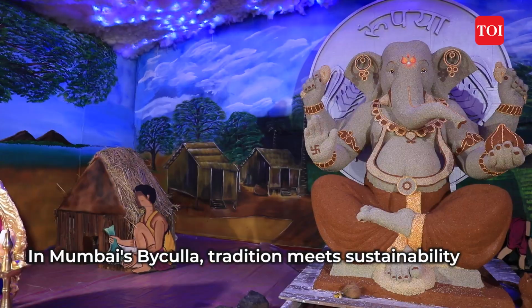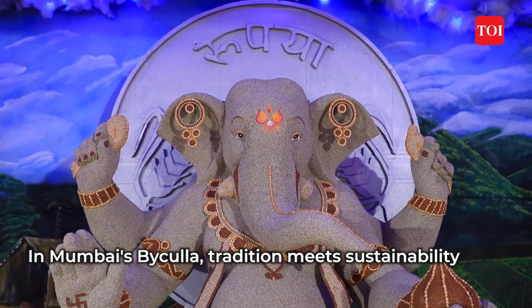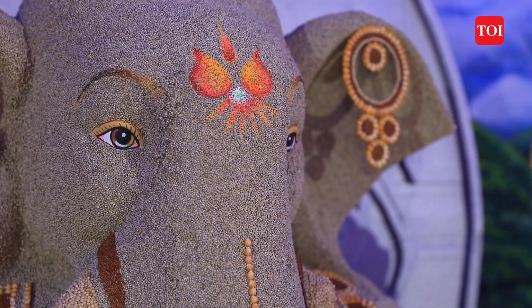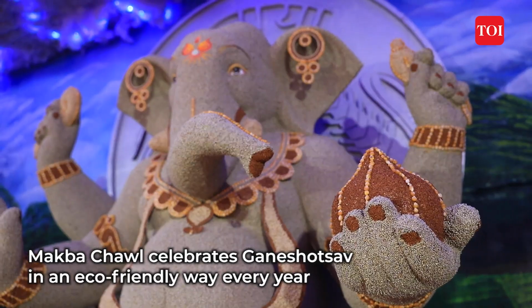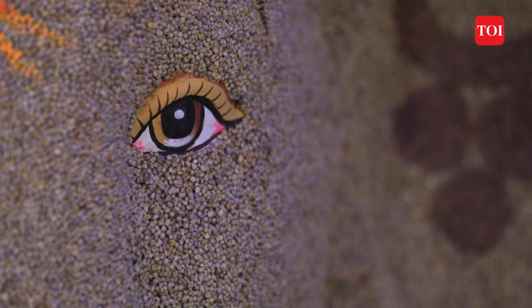Welcome to the heart of Mumbai, Byculla, where tradition meets sustainability in a unique and eco-friendly way. For years, this pandal has been leading the way in creating eco-friendly Ganpati idols and celebrating the essence of sustainability and tradition.